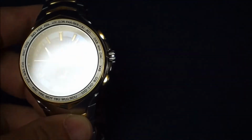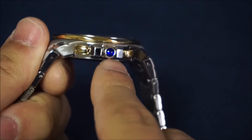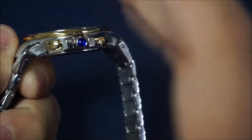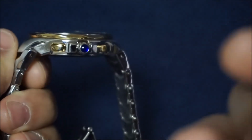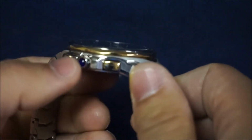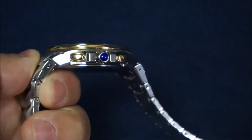Next talking point is button and crown quality. So let's take a look at the button and crown. For the crown, I absolutely love this. You've got this blue cabochon gemstone, and I don't know specifically which gemstone it is. I tried looking online. I couldn't find anything. So I don't know if it's sapphire or if it's just some cheapo gemstone. But either way, it still looks fantastic. It's polished, and it's a little attention to detail that just puts a smile on my face.